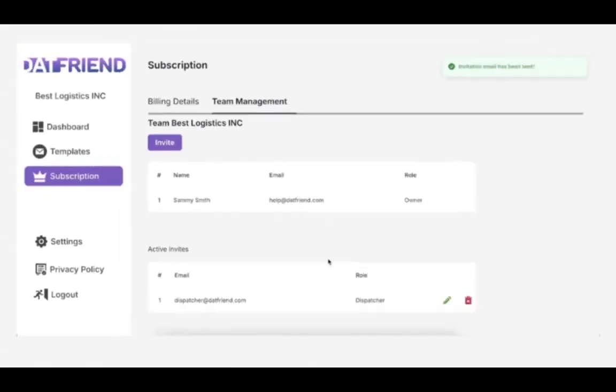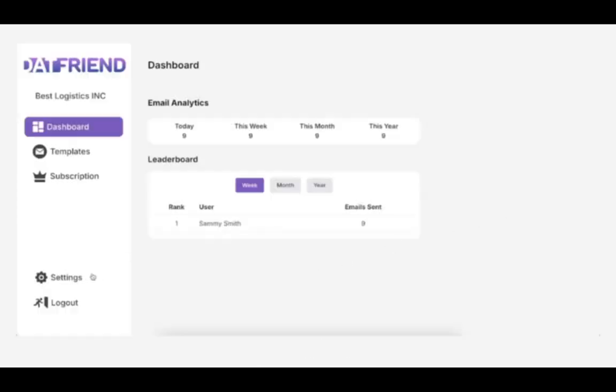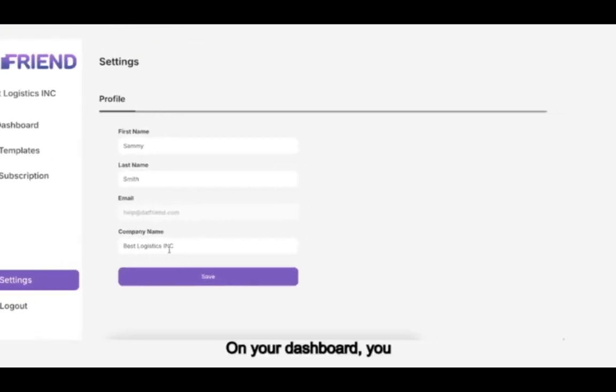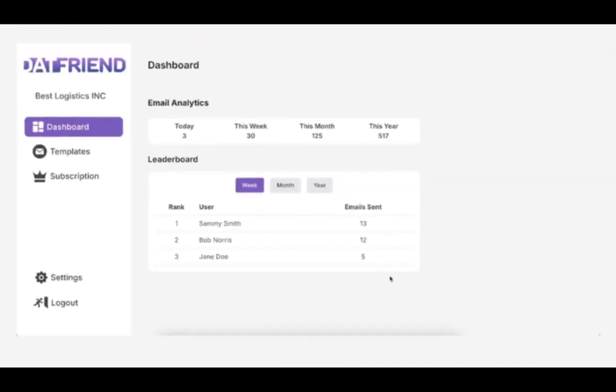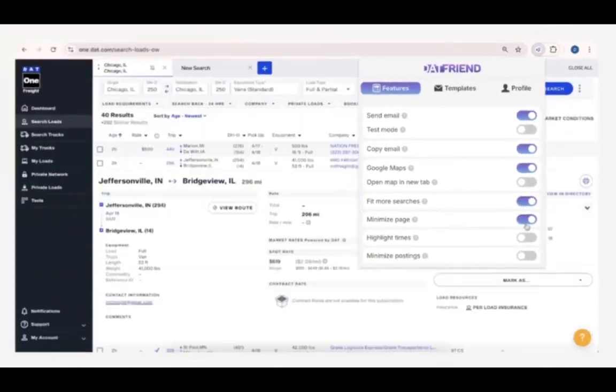To edit your profile, go to Settings. Here you can change your name and company name. On your dashboard, you can see how many emails your team sent. You can switch between week, month, or year. Activate the features you want and start using the extension.